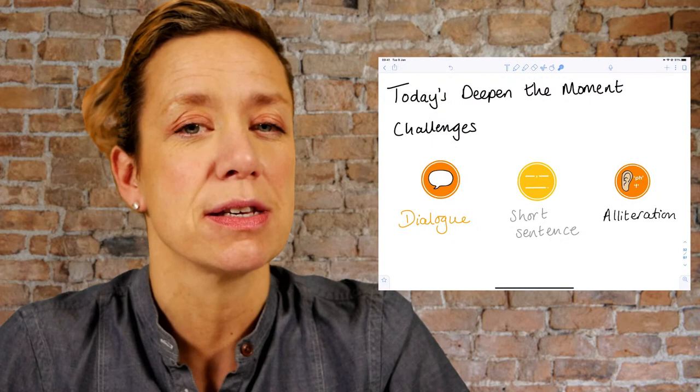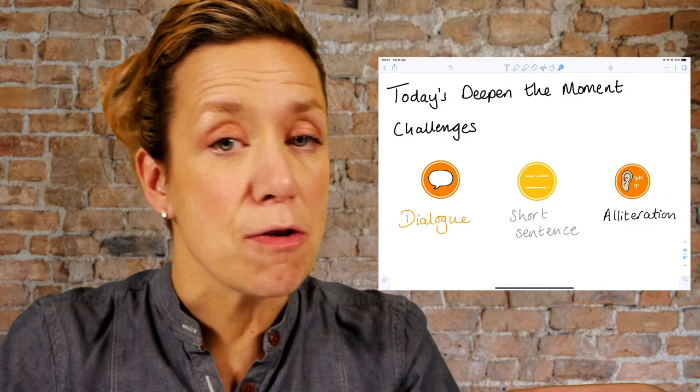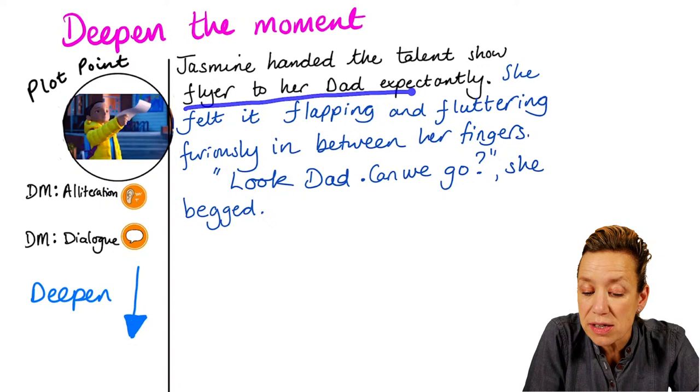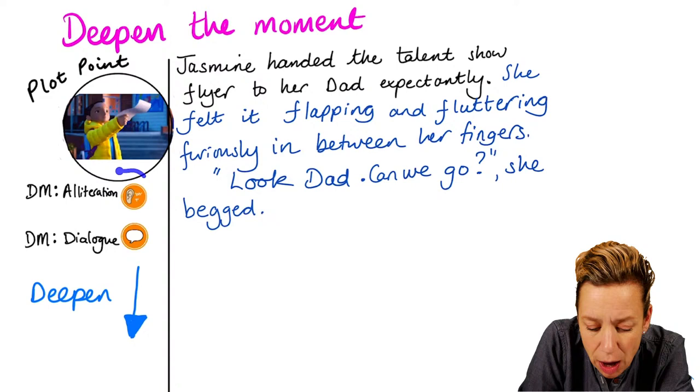So now, if they've got time and they're high attaining and you feel they'll cope and they won't make it worse, then they can move into their plot point. So they've already banked: Jasmine handed the talent show flyer to her dad expectantly. They now can margin mark. And this child is like, well, I can write quite quick and I'm quite good. I'm going to deepen. They're going to tell me what they're doing with alliteration.